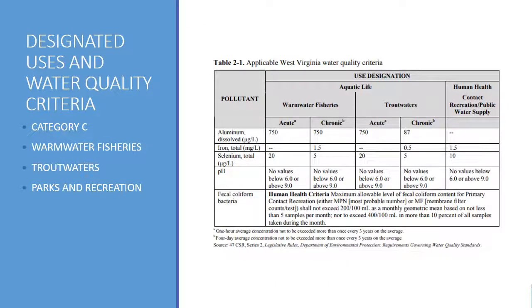The Gauley River watershed is a Category C watershed, meaning that it is primarily used for human health. So a lot of it is used for drinking water and recreational uses. Other designated uses include warm water fisheries and trout waters.